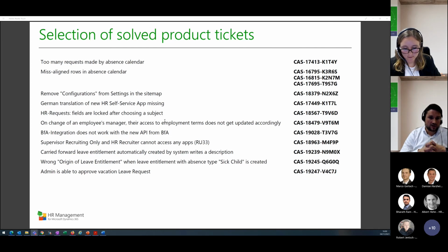Supervisor recruiting only and HR recruiter cannot access any apps. Yes, in Rollup 33, and I believe in Rollup 34 as well, we didn't add apps to those new specific roles. So if you only had the supervisor recruiting only or the HR recruiter security role, you couldn't add any apps. If you already had an employee security role with it, you have always been able to access all the apps. But if you only have one of those two security roles assigned to your user, you haven't been able to; now you are.